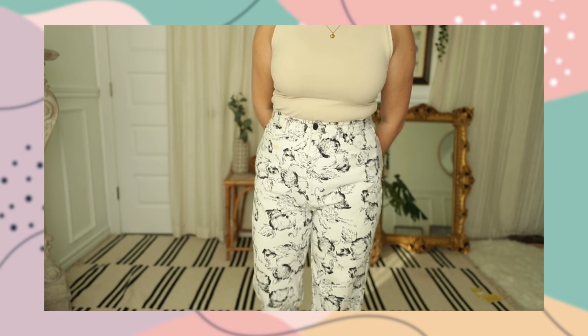Next up, I have something so cute, and it's actually a bathing suit, but I'm planning on wearing it as a little bra top.